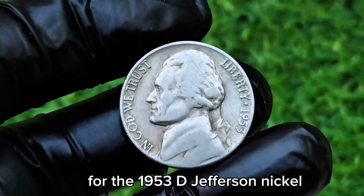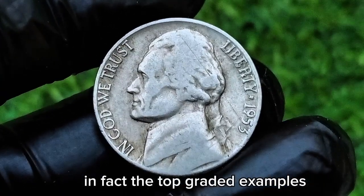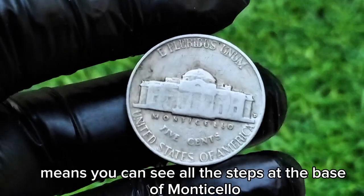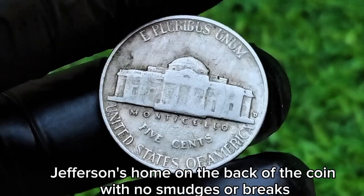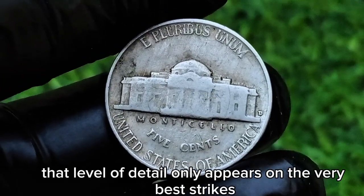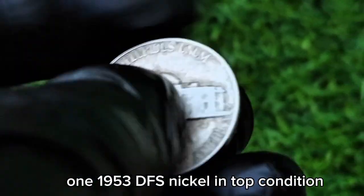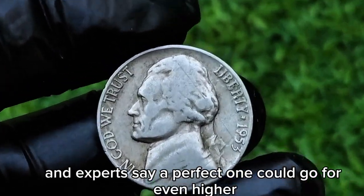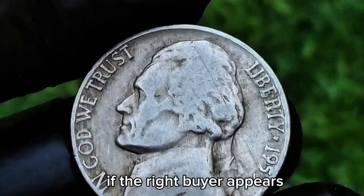For the 1953 D Jefferson nickel, the best preserved ones are extremely rare. In fact, the top-graded examples, especially those labeled full steps, are where the value skyrockets. Full steps, or FS, means you can see all the steps at the base of Monticello, Jefferson's home, on the back of the coin, with no smudges or breaks. That level of detail only appears on the very best strikes, and collectors will pay a fortune for it. One 1953 DFS nickel in top condition once sold for more than $15,000, and experts say a perfect one could go for even higher, possibly reaching that $55,000 to $98,000 range if the right buyer appears.